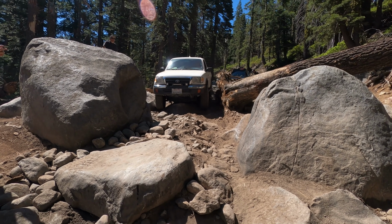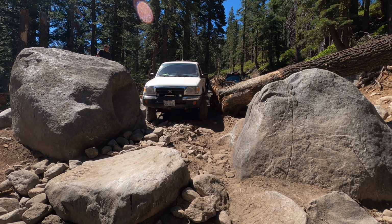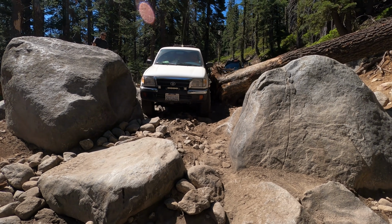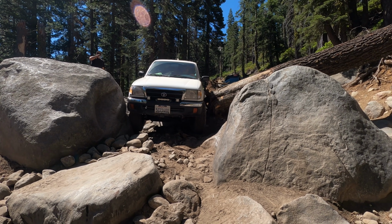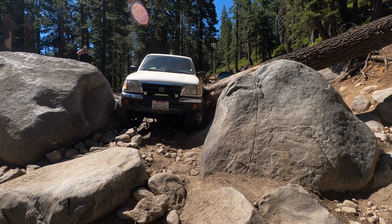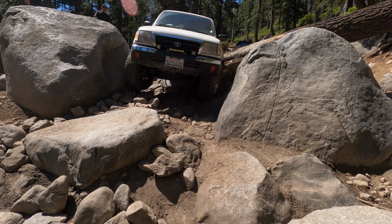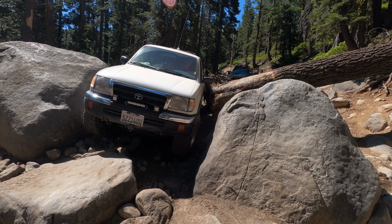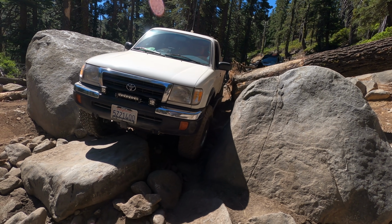This Tacoma was originally part of our group, but due to breakdowns at the start, he ended up bouncing between groups and ended up riding with us for a little while on this day. Driver, a little bit. Oh, no, keep it straight. There you go, you're good. You can come driver a little bit. You're clear.